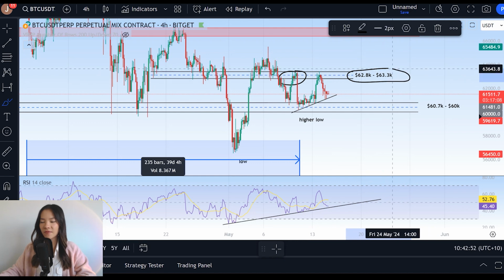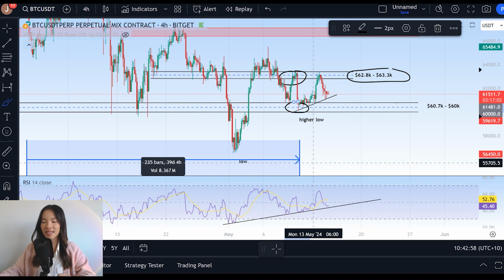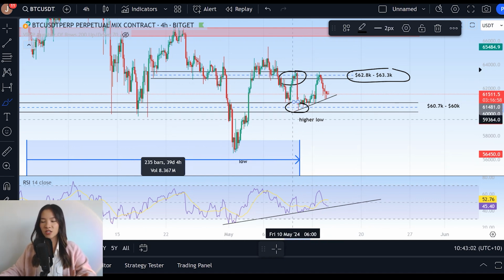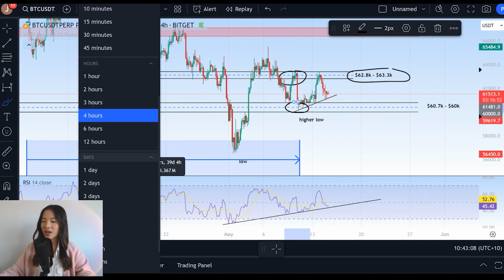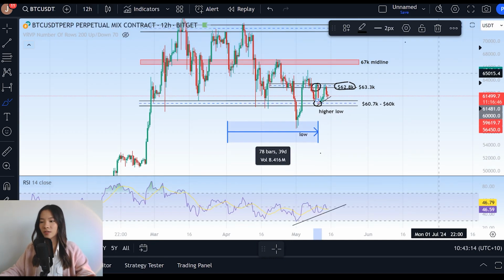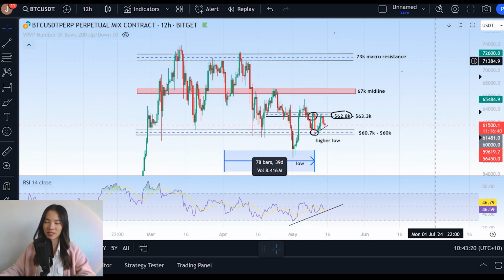This is the relevant range for this piece of resistance, and we fell down to test our macro base of support at $60,000, right? So on the short time frame, things weren't looking all that great. We just had a very bearish move, but we had established support at this macro range. So in terms of relevant trading range, nothing has really changed in the last couple of days. Obviously, we're still very much within that huge range of consolidation, so that being our 60k level of support here and that 73k level of macro resistance, right?